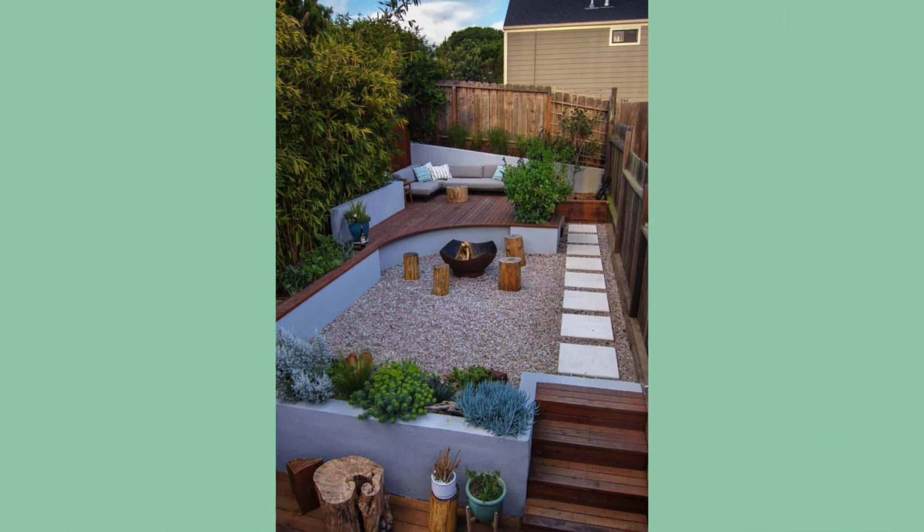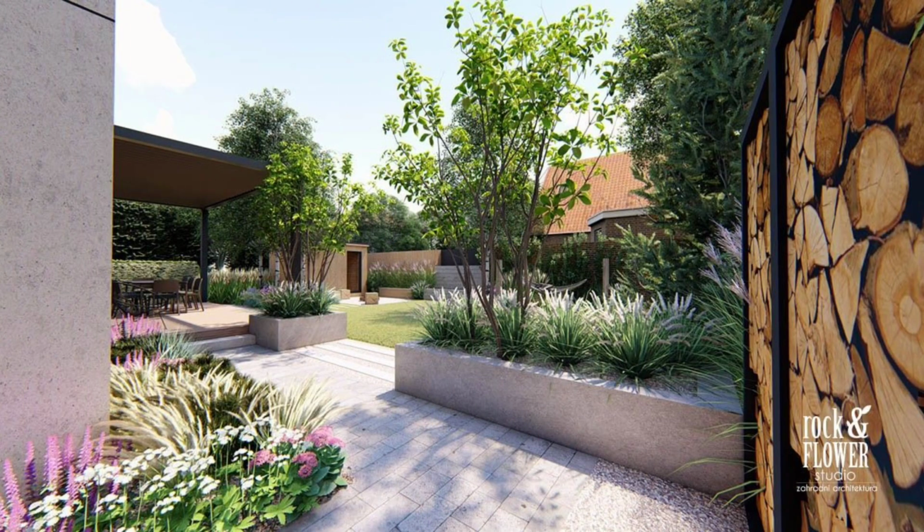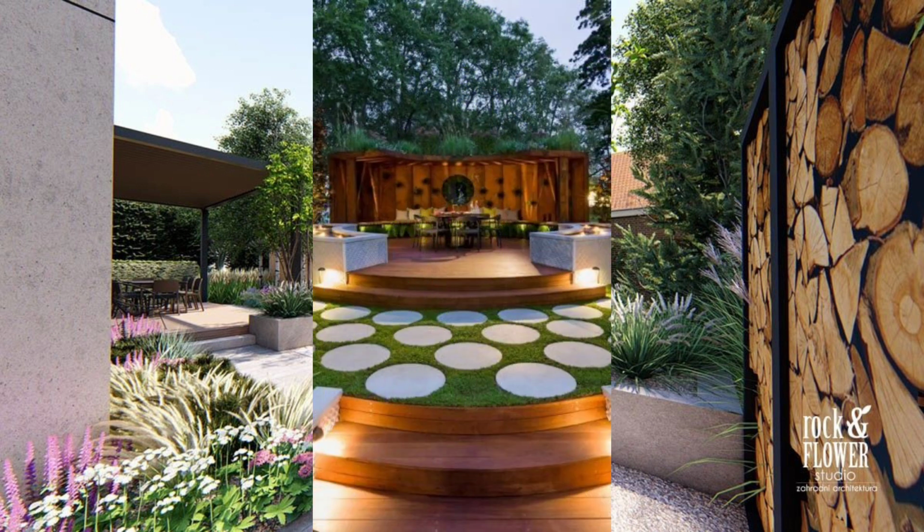36. Incredible landscaped backyard. The entirety of this backyard is rimmed in stone brick edging, creating massive planting beds filled with ornamental trees, bushes, and flower ground cover. 37. Evergreen and ground cover garden.